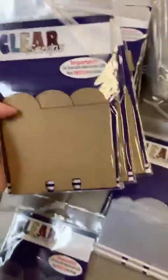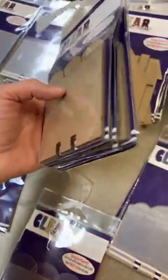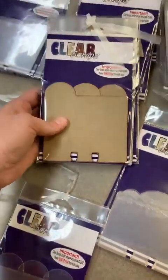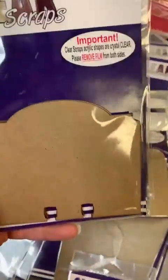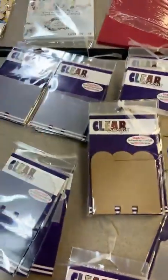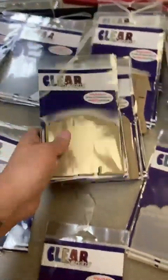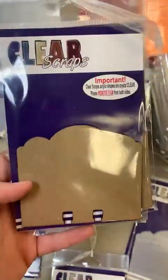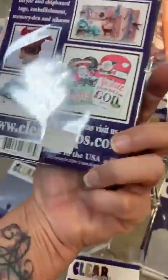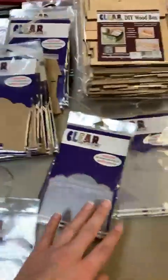Next up, this guy here. This one I used in mine. This is the rounded tab. So there's rounded tab still in chipboard. Next up, this one here is called vintage. And last but not least, in the chipboard, this shape here is called scallop. So there's everything I got in chipboard.